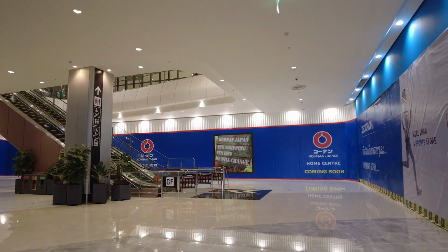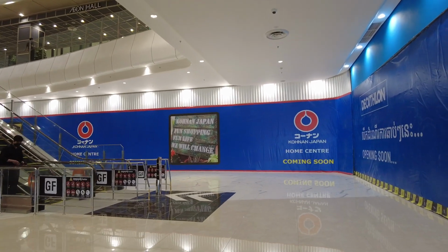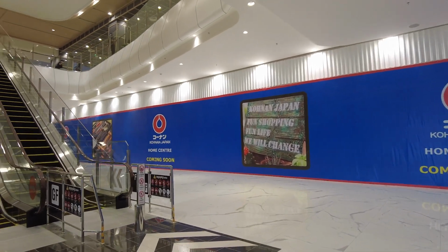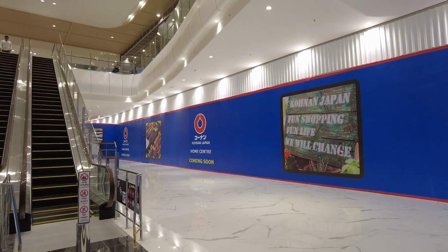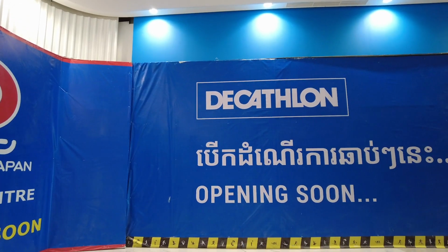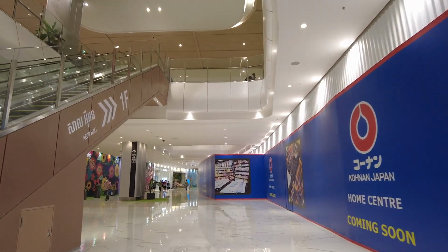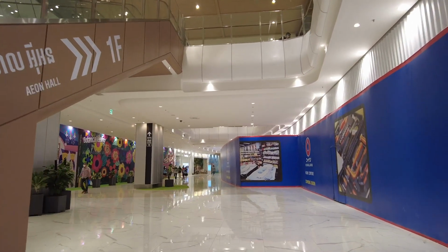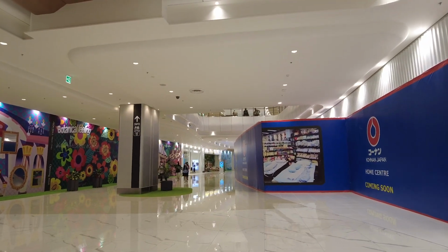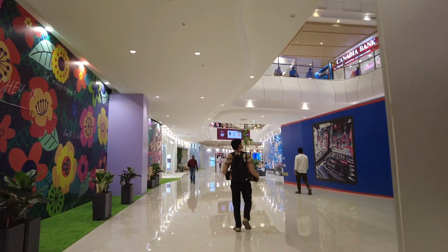So this is the third Aeon Mall in Cambodia. The first one is right downtown, and the second one is up in the Sensok area. So it looks like they're getting a Decathlon, which is a European store, and Honan Japan Home Centers, a pretty decent store. But again, all that is coming soon. The official opening isn't scheduled until early next year, 2023. So almost $290 million were invested to get this puppy going.